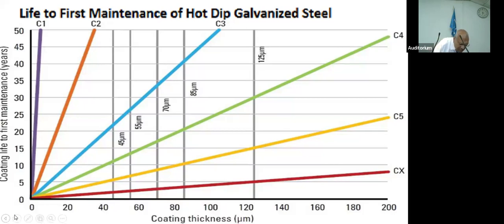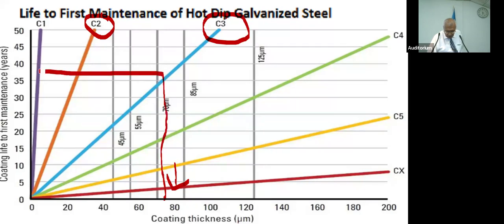Now, if you look at what I'm showing you now, okay, this is 80 microns, somewhere here. Now, you are installing a galvanized steel building in the C2 category, that is an inland area. So 50 years, no problem. 80 microns in the C2 category, 50 years, no issue. You don't have to paint at all. But from C3, you are getting a cutoff point here. 35 years, if you don't paint.